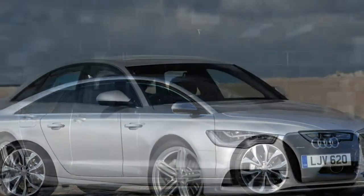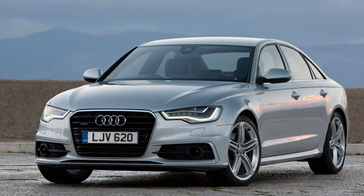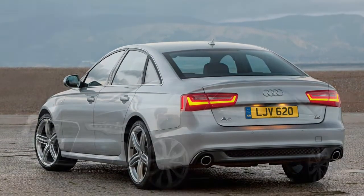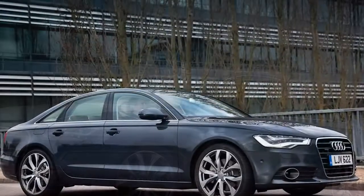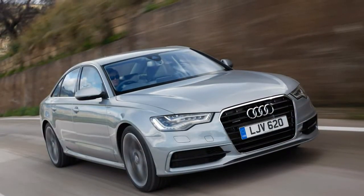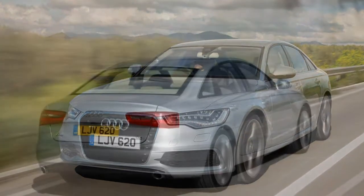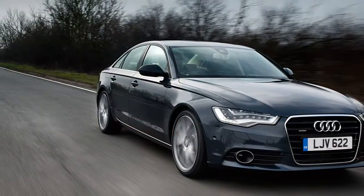Upgrade to Black Edition trim and you benefit from a swathe of styling upgrades: black radiator grille, 20-inch 5 twin-spoke matte titanium look alloy wheels, and privacy glass. The modifications from S-Line spec are minimal. You do, however, receive a sporty flat-bottomed multi-function steering wheel with an upgraded Bose multi-channel audio system.